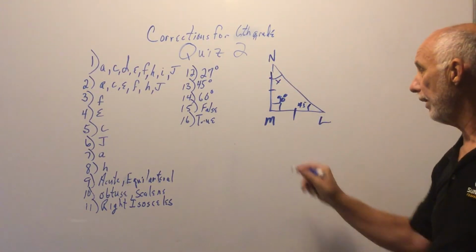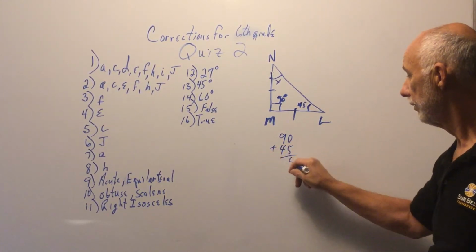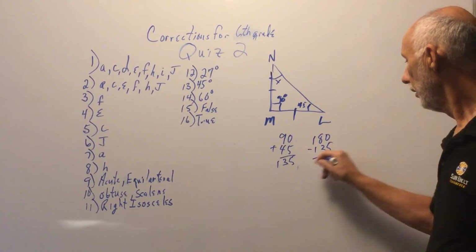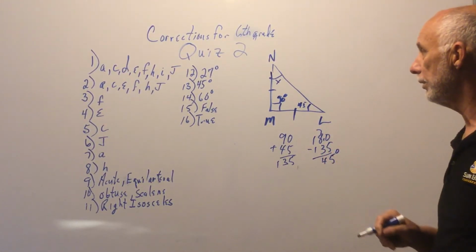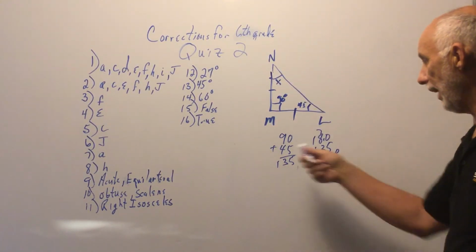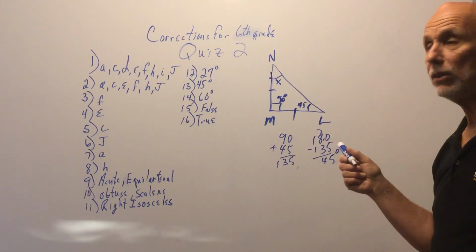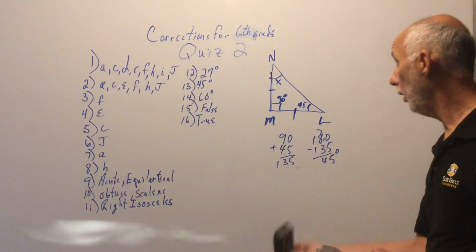And again, the same thing. Add the two angles that you know together, that is 135, and then subtract that from 180. And then when you subtract, you get an answer of 45 degrees. So the missing angle here is 45 degrees. And again, you need the right work. And again, the work is when you know two angles of a triangle and you're looking for the third, add the two you know together, subtract from 180, gives you the one that you don't know.